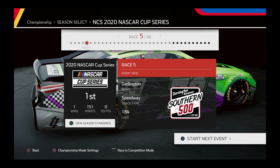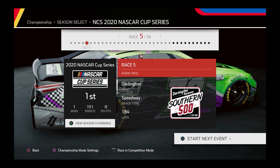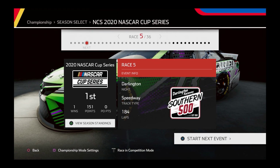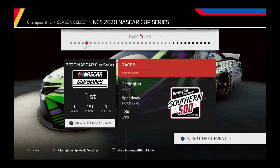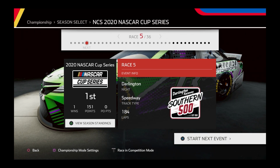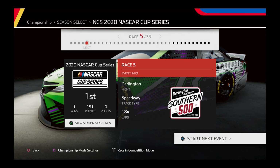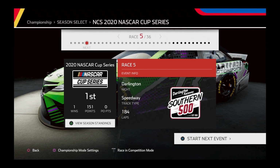So we're at Darlington for the first of two races here today. This is supposed to be the Real Heroes 400 in real life, but since they had a busted, broken up COVID schedule, it's still listed as the Southern 500. So not going to waste any more time. We DNF'd last time at Phoenix, so let's jump right into qualifying here at Darlington Raceway.